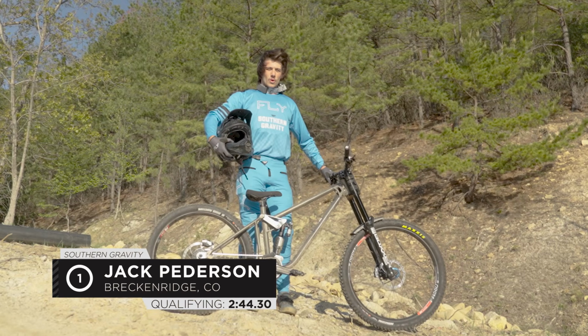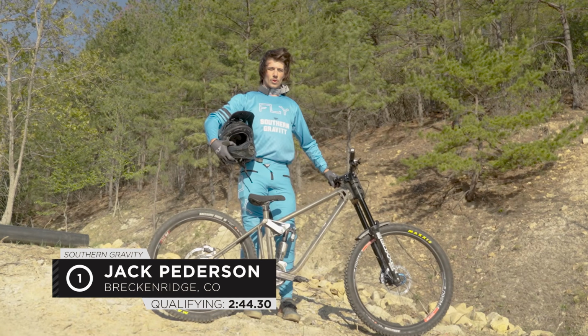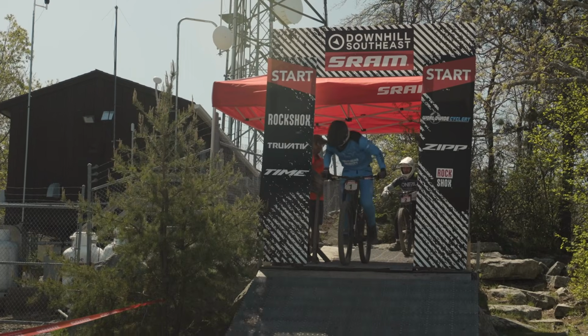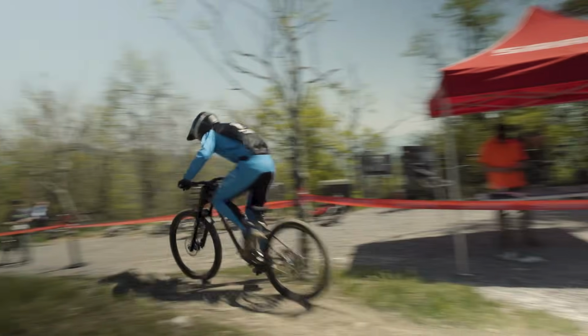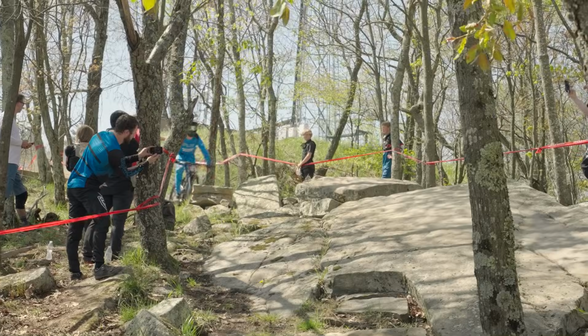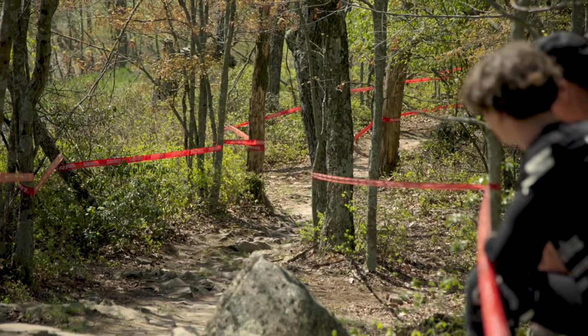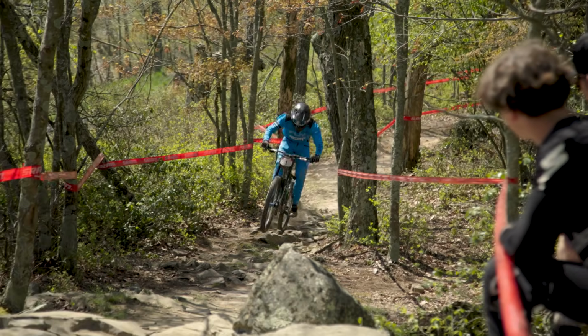As we are into our top 4, Jack Peterson takes a deep breath right there, exhales, because he is getting ready to throw down here at Massanutten on that Southern Gravity rig. Oh, and he totally tapped that rock. Wow. So BT Matt had him picked as the number 1. Is he going to pull it off?